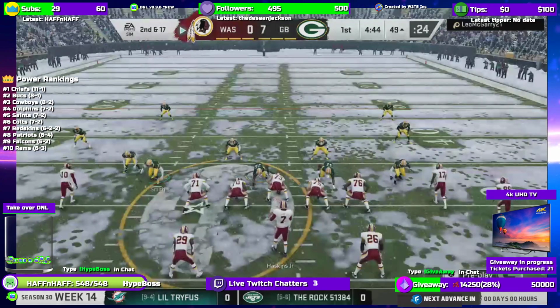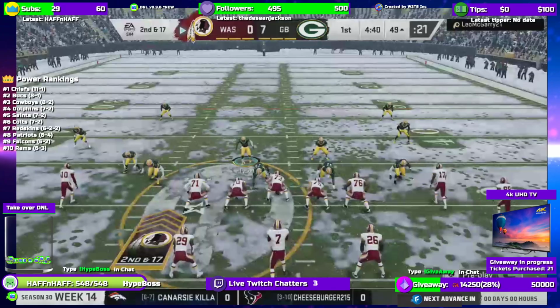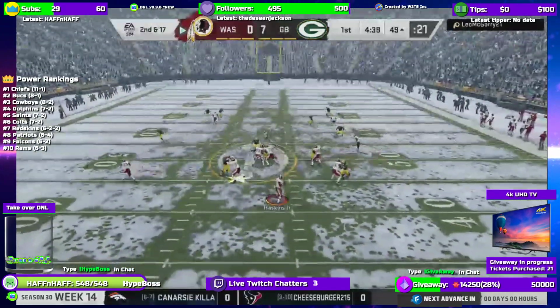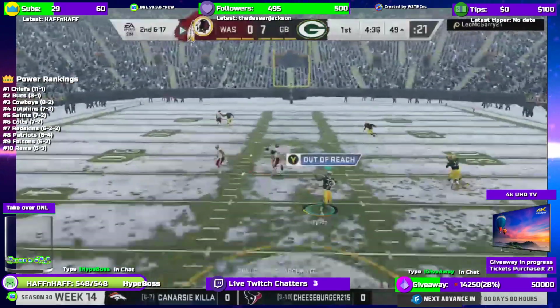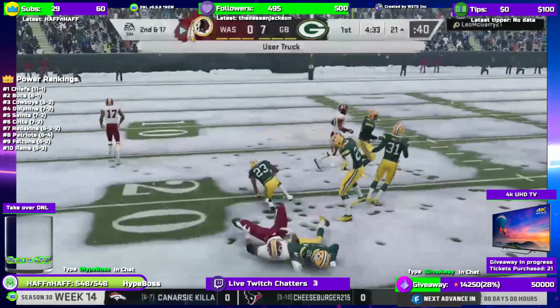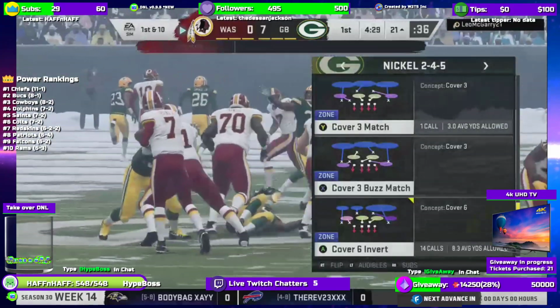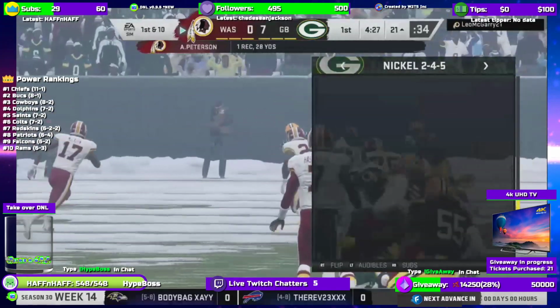Now following the sack, they'll look to make amends on a 2nd down and 17. Looking to throw, Haskins. Hits his target. It's Adrian Peterson. And he'll get this one down near the 20-yard line, just shy of the 20. 28 yards the gain there on the catch and run.